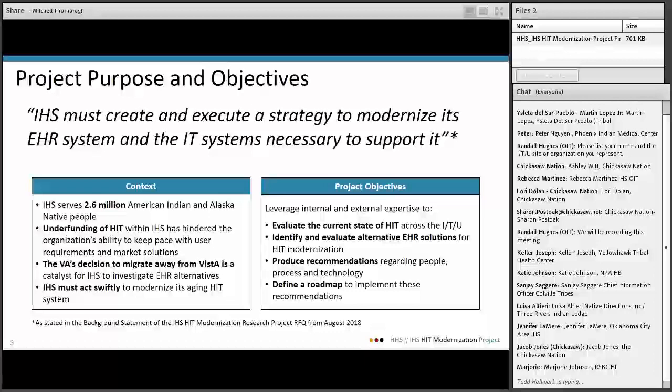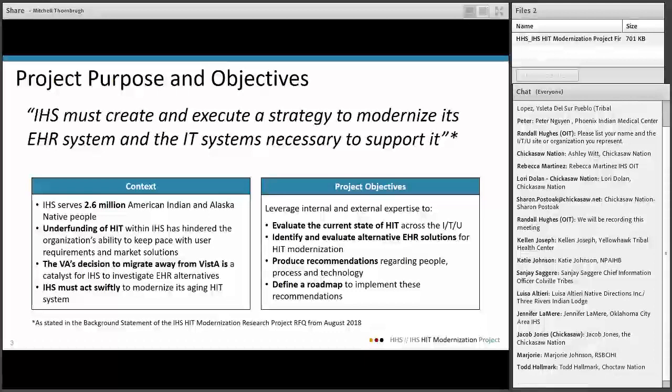We know today that there are challenges with funding, and we know that the decision for the VA puts us in a position that we need to start to lay out what our objectives and timeline will be in making a transition in health information technology for IHS. We know that this needs to be timely, as the VA's transition will roughly be over the next 10 years, and there are many people across the tribal community that are very interested in the advancement of this work.